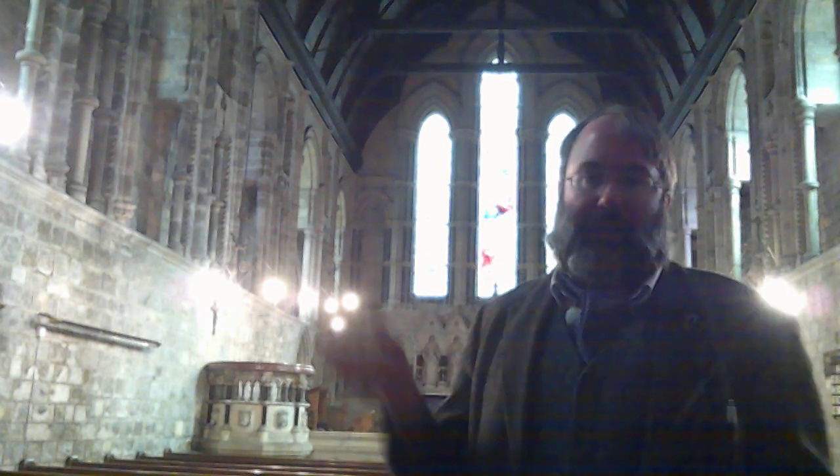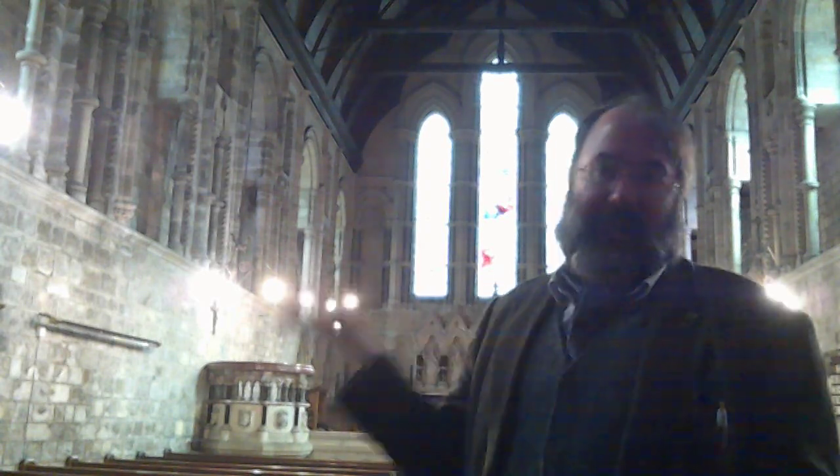The nunnery, of course, as with so many, closed at the Reformation. And as with so many, there's stories about nuns being, well, shall we say, none too well behaved. But this is basically the nuns' church. The nuns, of course, would actually be at the east end, further east, and that's why the east end is a later addition.